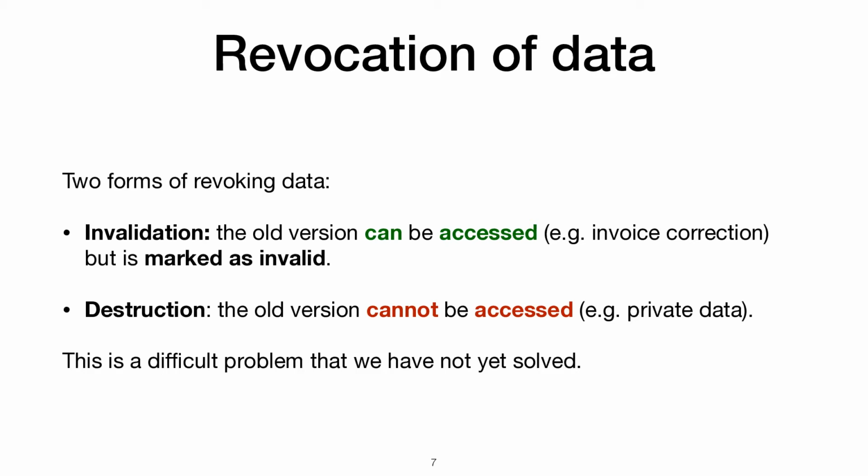For this problem, we distinguish two different cases of data revocation. Invalidation of data, where the old version can be accessed and read, but the system tells you automatically which pieces are invalid, and the case of data destruction, where the old version cannot be accessed anymore, typically for confidentiality reasons. This is a difficult problem because the data that depends on the invalid data may produce a cascade of further invalidations. For this reason, we have not yet solved this problem.